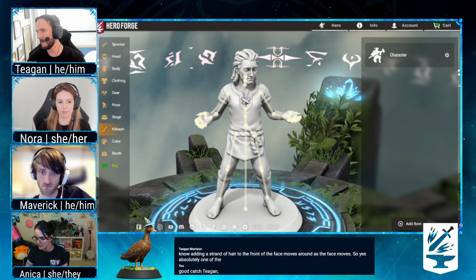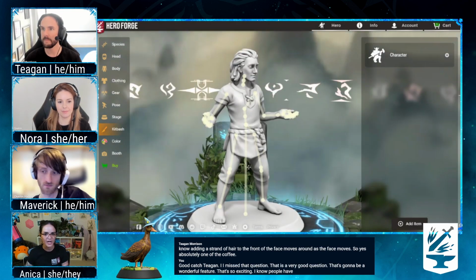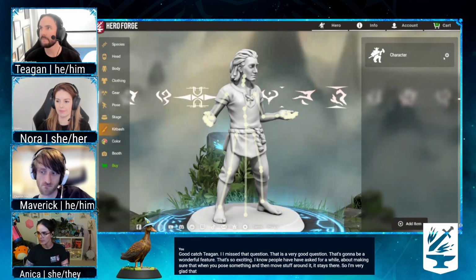Teagan, I missed that question. That is a very good question. That's going to be a wonderful feature. That's so exciting. I know people have asked for a while about making sure that when you pose something and then move stuff around, it stays there. So I'm very glad that we'll be able to have that.